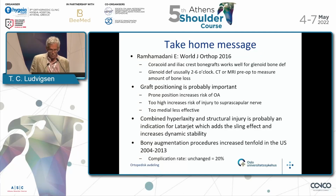So what's the take-home message? Coracoid and iliac crest bone grafts work well for glenoid bone defects, and glenoid defects are usually located at the 2 to 6 o'clock position. Graft positioning is probably important. Proud position increases the risk of osteoarthritis. Too high increases risk of injury to the suprascapular nerve. And too medial is less effective.